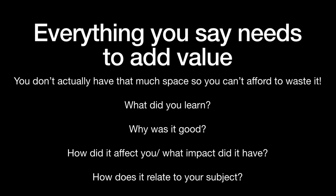Everything that you mention in your personal statement needs to add some kind of value, so there is no point just having a throwaway statement like, I did Gold DofE. Okay, well that's great. What did you learn from it? Why did you do it? How is that relevant to your application? Like, why should I know that, rather than just saying that you did it? Yeah, okay, that's great, and that is quite a generally well-respected thing, but you need to then show how you used that experience to help you.